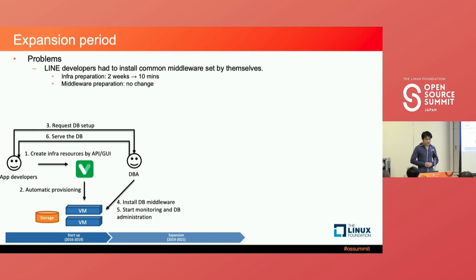By changing the infra management culture, we changed the infra preparation time from 2 weeks to 10 minutes. However, for middleware preparation, there was no change. As you can see, even though app developers can prepare their infrastructure from the API, after that they have to communicate with the DB administration team to set up the database, and the database team also needs to understand the middleware requirements and handle monitoring and administration tasks. To solve the problems, we know the solutions.